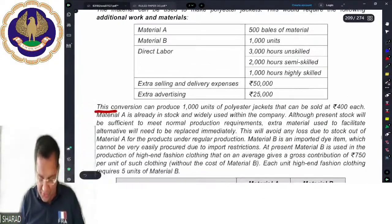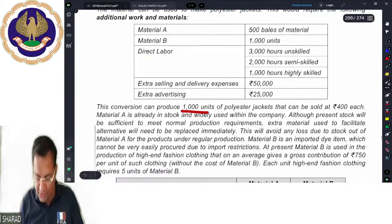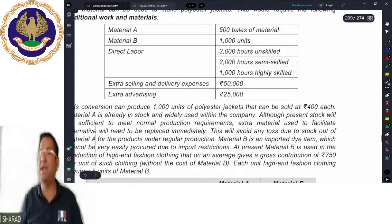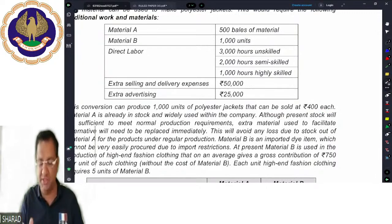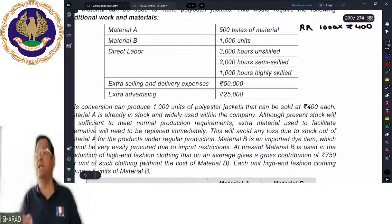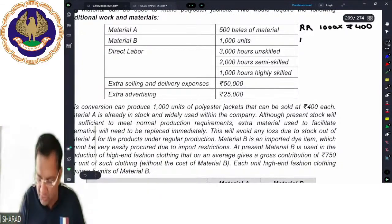This conversion can produce 1000 units of polyester jackets that can be sold at the rate of ₹400 each. So it will be a relevant revenue. If we go with this option, we have a relevant revenue of 1000 into ₹400, the amount to be received due to alternate number 2. Now, what about the relevant cost?